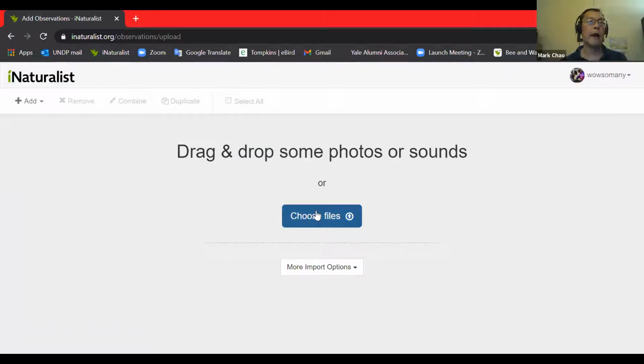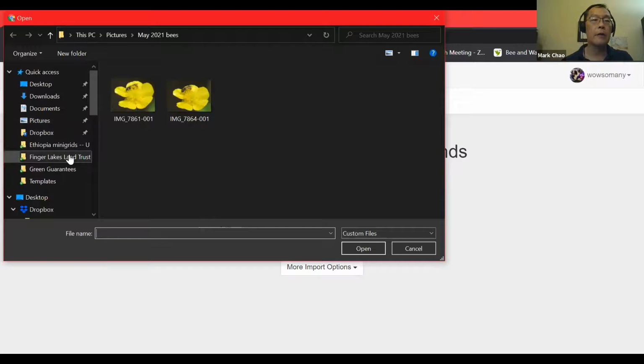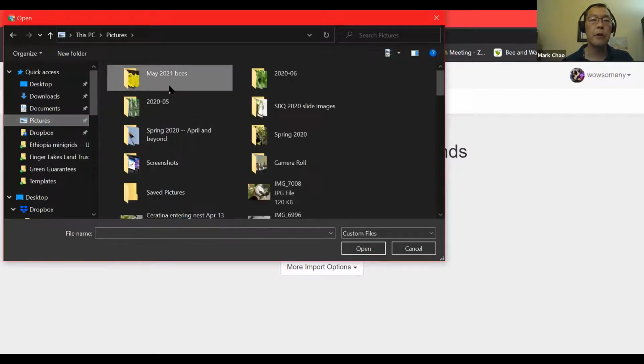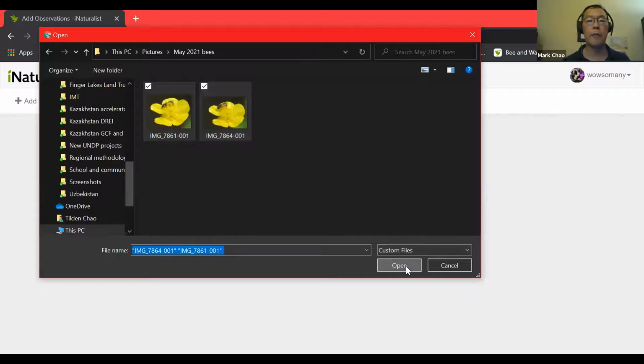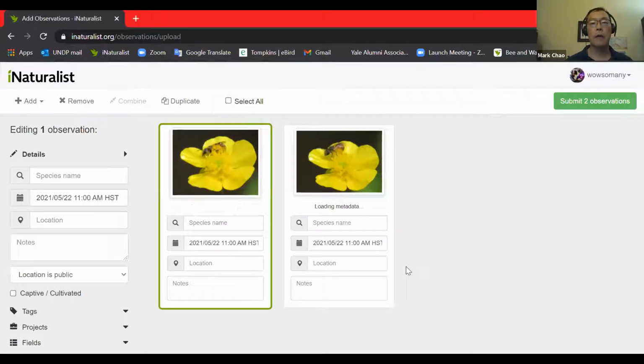And then let's say that I have taken a photo, not necessarily on my mobile device even, but on a digital camera. I've put the digital photo onto my computer, and now I would like to upload that digital photo to iNaturalist. I'm going to choose my file. My file is located in Pictures, and I have 2 photos of the same organism. And so I'm going to try to open them both, to upload them both. And so now we see that this bee, of which I took a photo on this past Saturday or Sunday, the 22nd, and it was at 11 a.m.